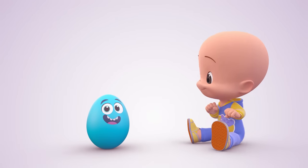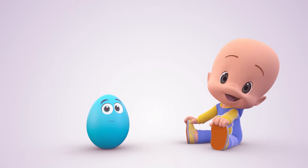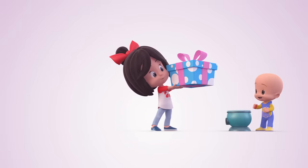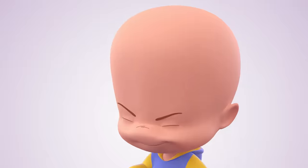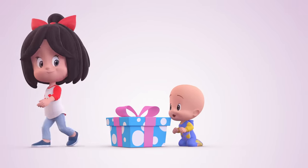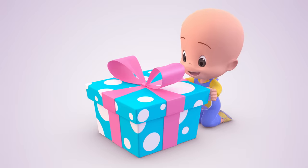Surprise animal eggs! Hello, Cuquín! I bring you a gift! A present! A present! Hold on, Cuquín! Here! A present! Yay!